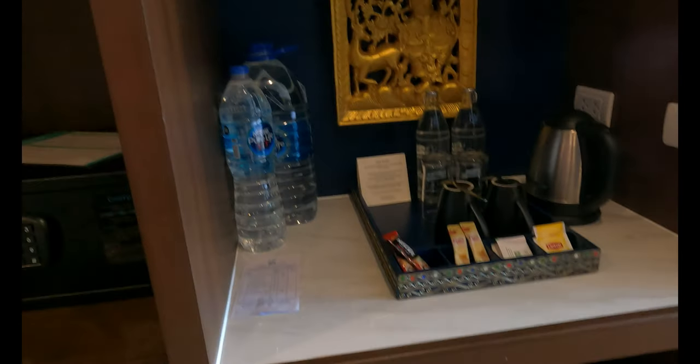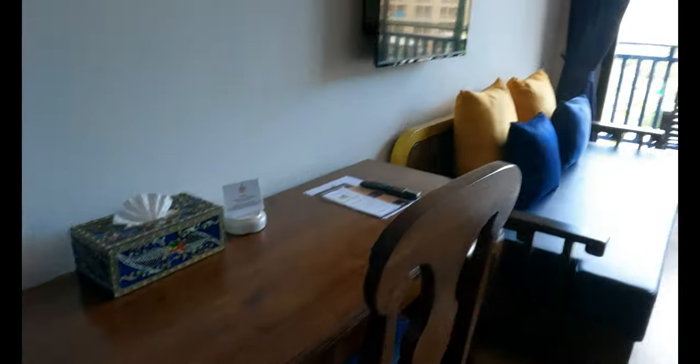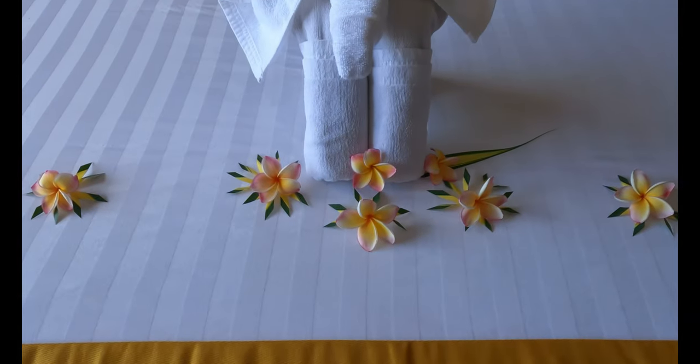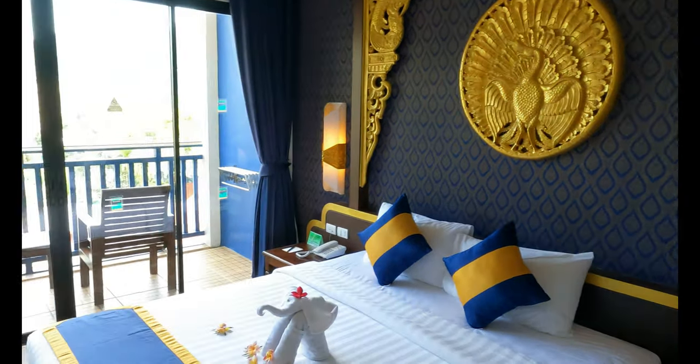Refrigerator, coffee. I don't think that's complimentary water, but these ones are complimentary, but not those, I don't think. And there's a safe, desk work area, sitting, and bed, nice. Ooh, very well done. Yeah, it's smaller than the room I had previously.